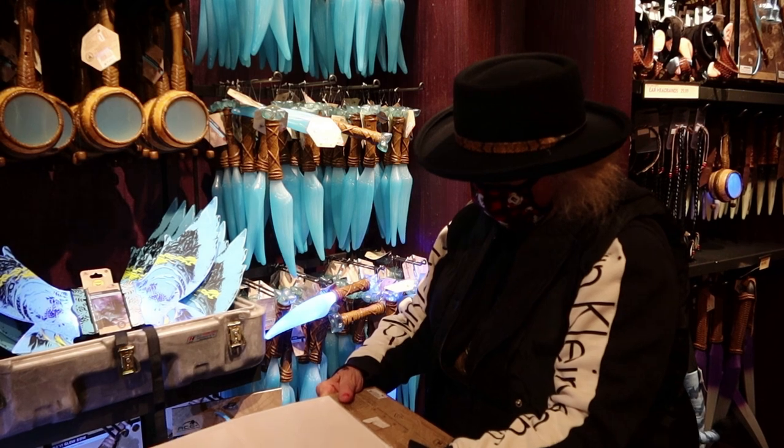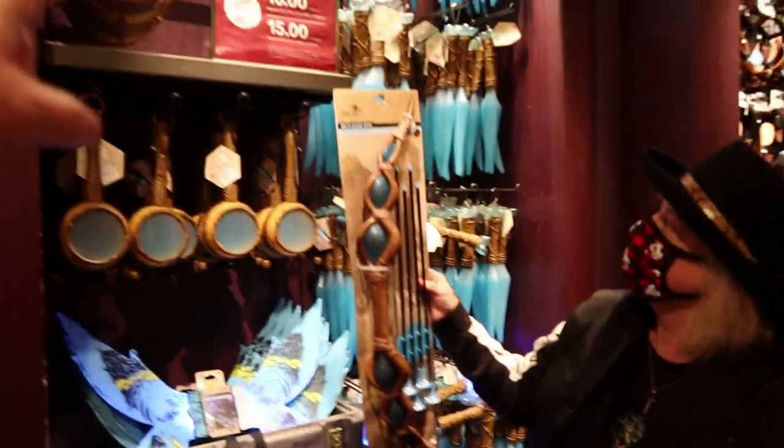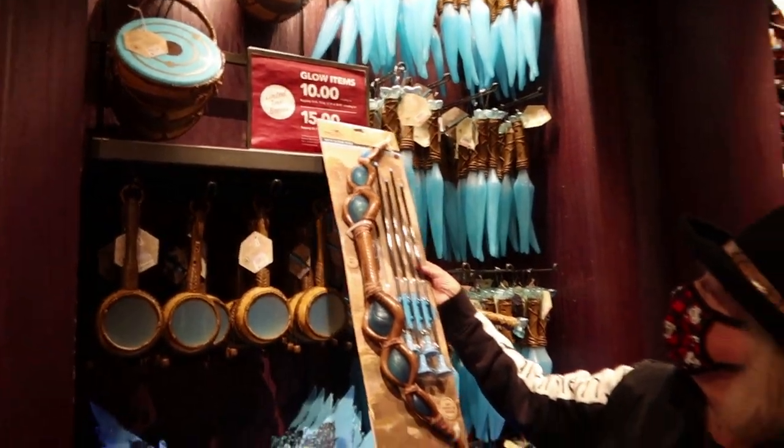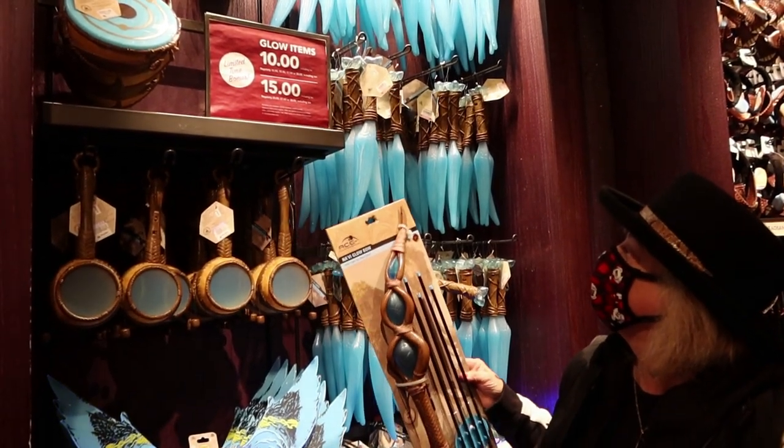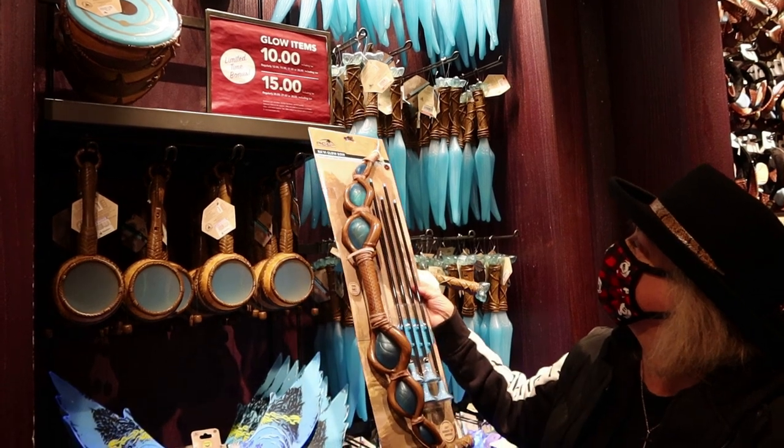For only $29.99. But everything's on sale right now. All the glow items up here. Look. Glow items, regularly $12, now $10. And $15 for something else.